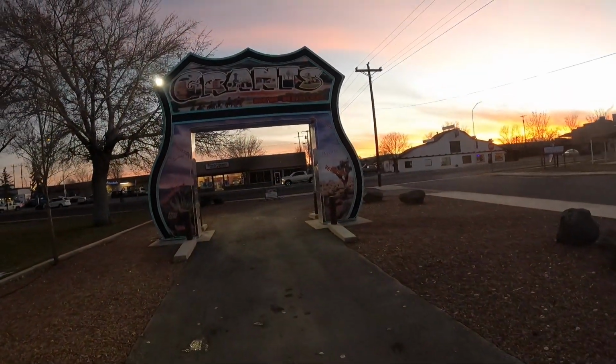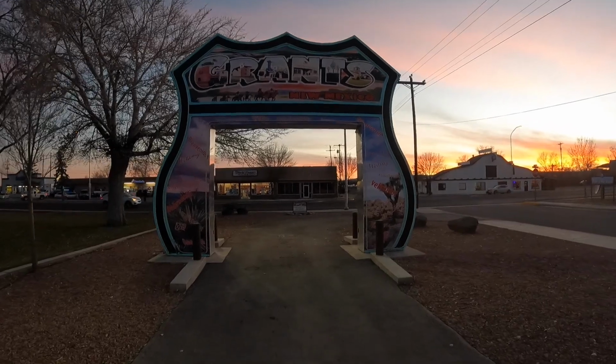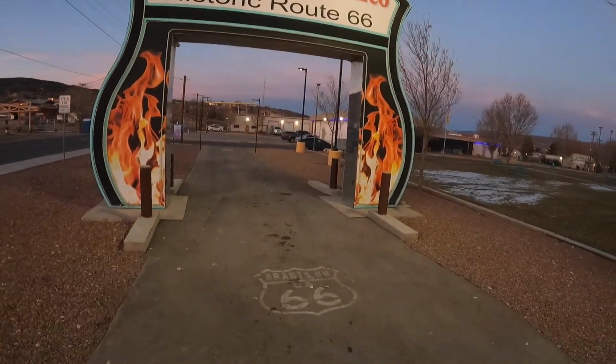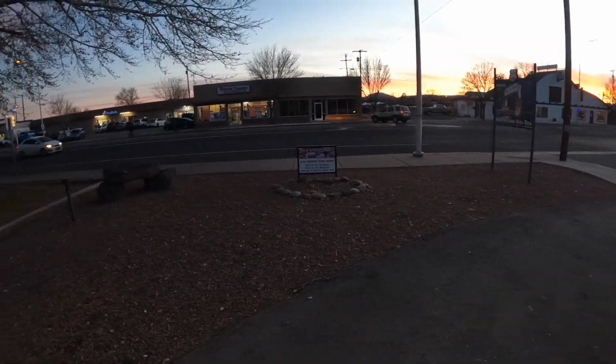But what in Grants, they have a drive-through Route 66 sign. And it's supposed to be lit up at night with neon. So far they haven't turned it on. So I don't know what to tell you. I don't know if they're saving money because of COVID, because all the other lights are on. So I don't know. And this is the other side of it. Route 66. There's Route 66 right there.